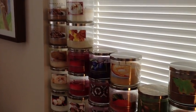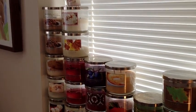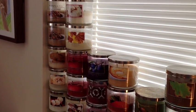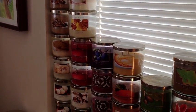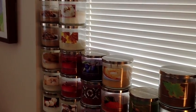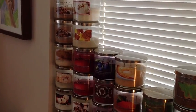So next up we've got what is probably my favorite season, and my favorite season for candles as well, which is the fall. The tough thing with fall is that I think Slatkin's best scents are in the fall, and it's also the time when I really want to start burning candles. Of course I'm going to burn them year-round, but it seems most people think, oh, this is the time when you start burning candles. It starts cooling down, you spend more time indoors.